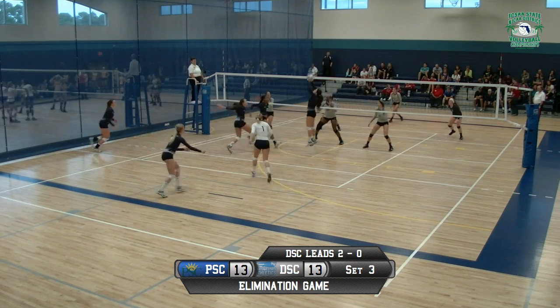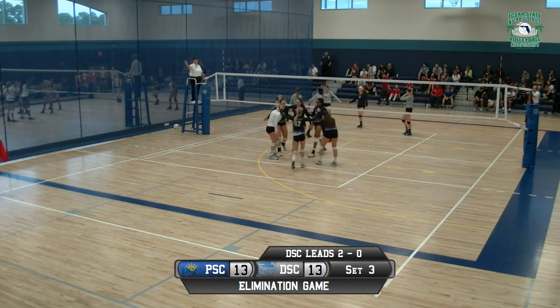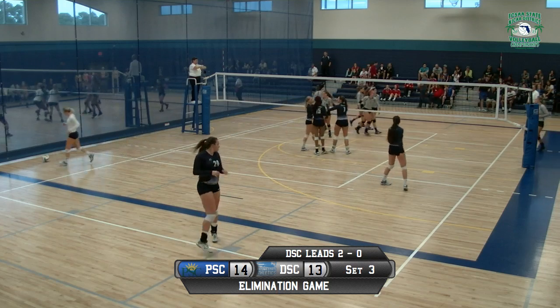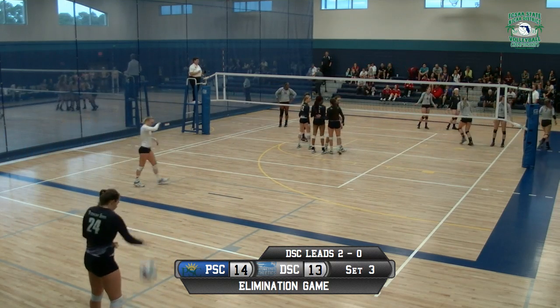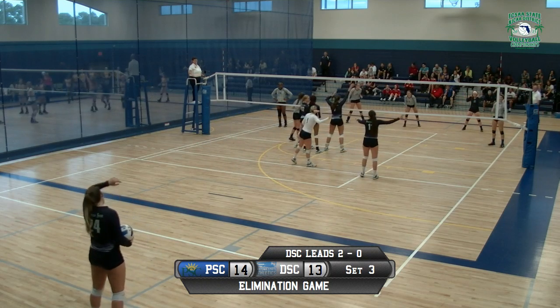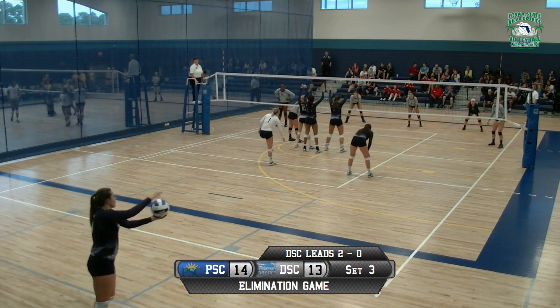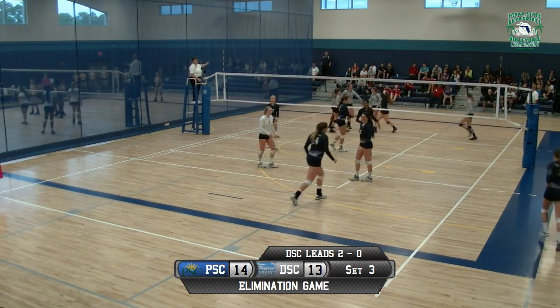Daytona creeping back into this game, tying it up here as Rand gets a kill off of a tip. Pensacola again leading, giving up a 5-point lead to Daytona. Now only up by 1, and Rand misses her serve.